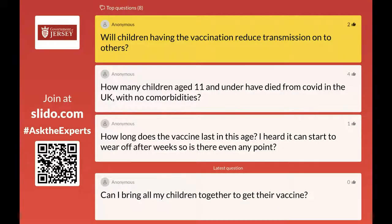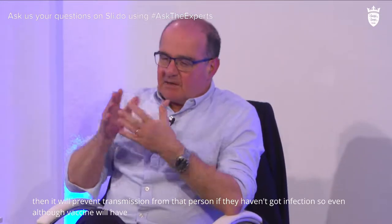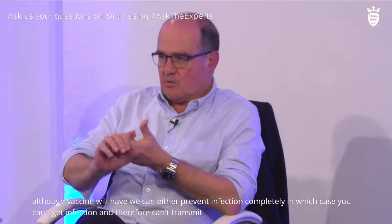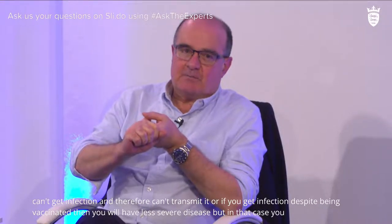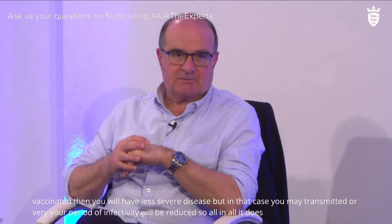Will children having the vaccination reduce transmission to others from children who've got the vaccine? If vaccine prevents infection, then it will prevent transmission from that person. So the vaccine can either prevent infection completely, in which case you can't transmit it, or if you get infection despite being vaccinated, then you will have less severe disease, but in that case you may transmit it, although your period of infectivity will be reduced. So all in all, it does reduce transmission, but not completely.